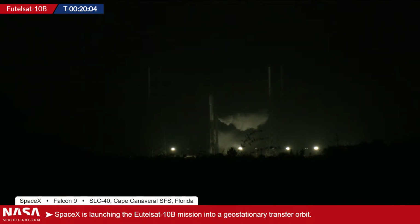This vent is actually mostly nitrogen, and it's being used to purge the lines on the TE after they were used to just fill the upper stage with RP-1 kerosene. And if we had countdown audio from the SpaceX mission control, or launch control, I should say, they would have called out that RP-1 load on the upper stage is now complete.